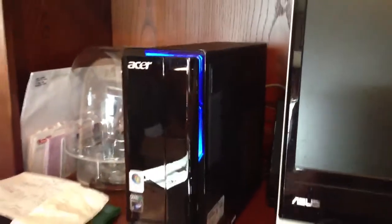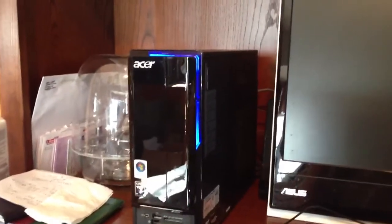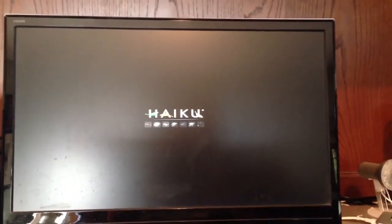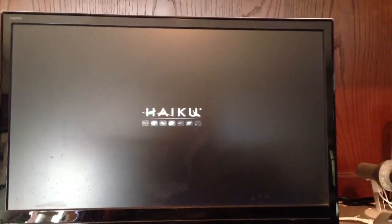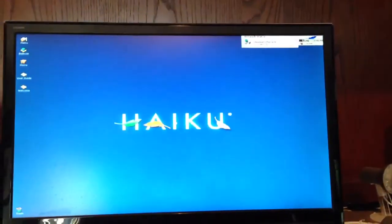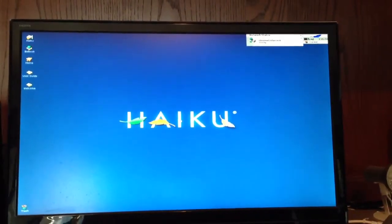It's got nice blue LED lights in the front, and it boots pretty quick. I've got it set up to go to a boot manager where I'm going to launch Haiku. And it boots real fast, so you'll see the Haiku logo up there, all the icons underneath lighting up as she boots up. And now she is booted. You've got a working desktop now.